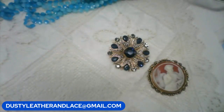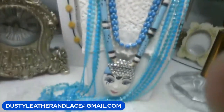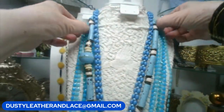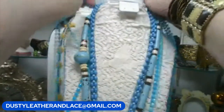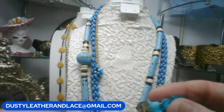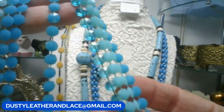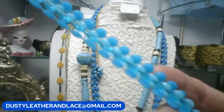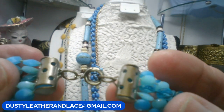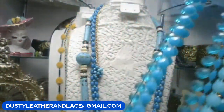Okay, and then we've got this grouping of necklaces here. Really cool vintage necklaces. The first one's really long and it's acrylic. And they're flat acrylic, very lightweight multi-strand beads on this one. Really long, cool looking. Flapper length, I'd say. And here's your clasp. And goes and goes and goes.